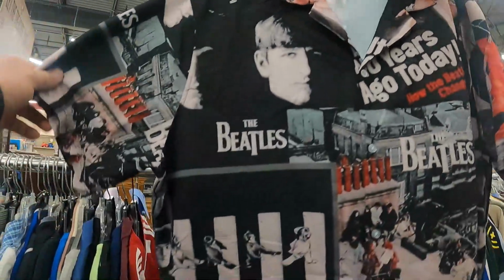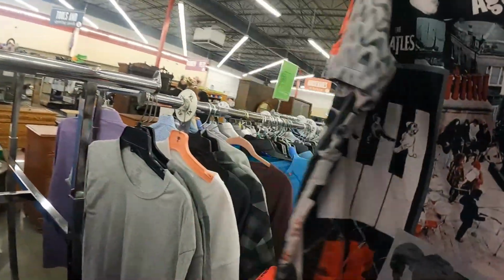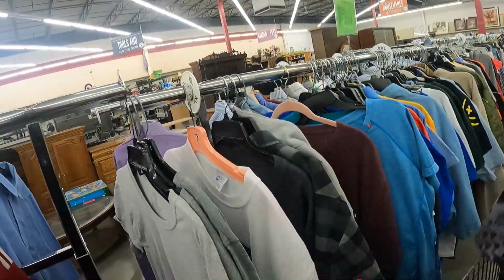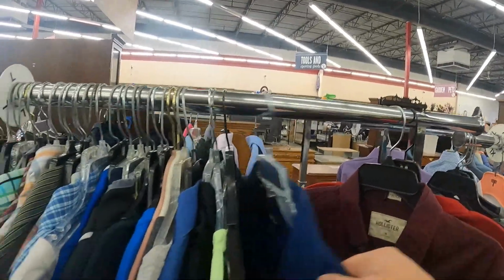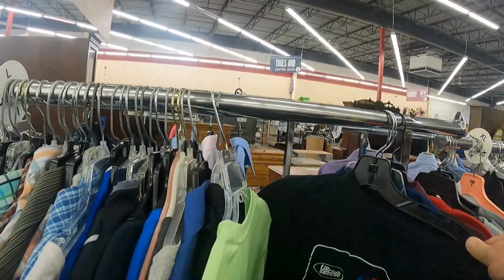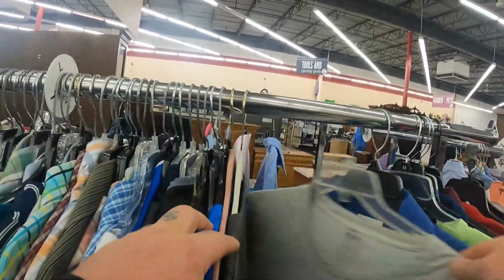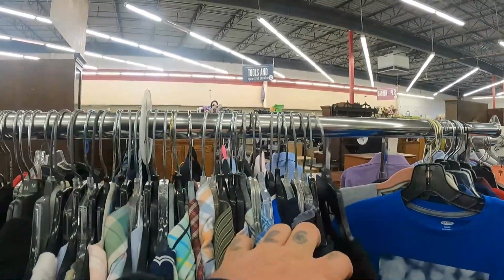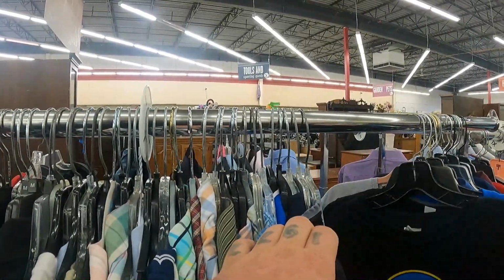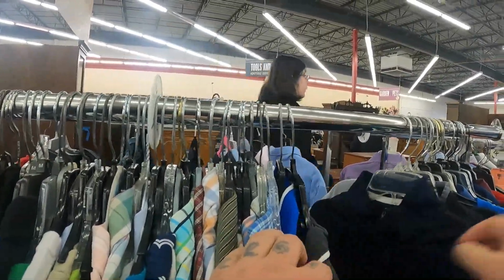This was pretty cool though. It is a Beatles button down short sleeve. It's not on a noticeable tag. It's kind of sublimated, but it's wrapped all around. But that was a cool shirt. So I grabbed that one, and like I said, a couple others. But other than that, nothing major. So let's move forward.